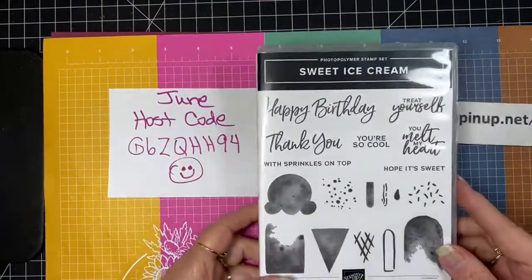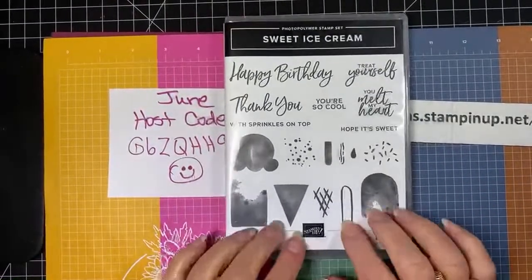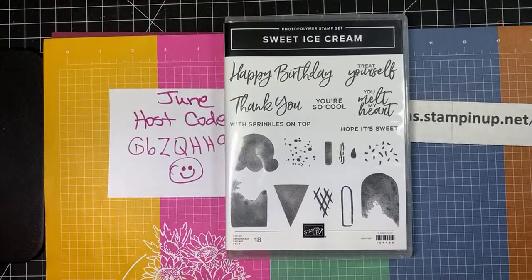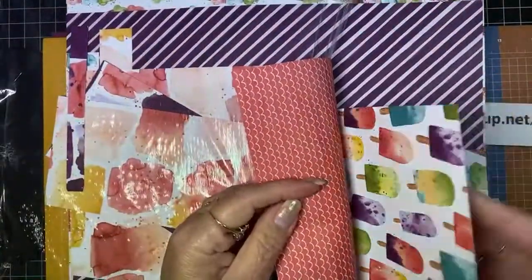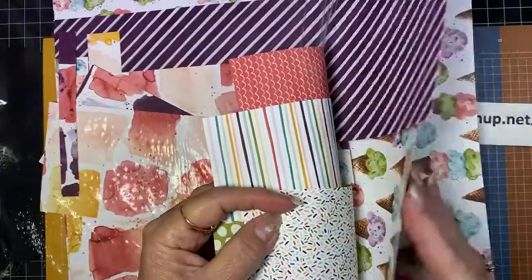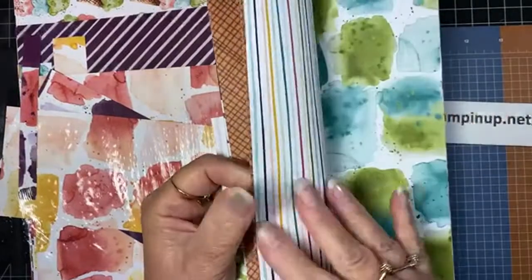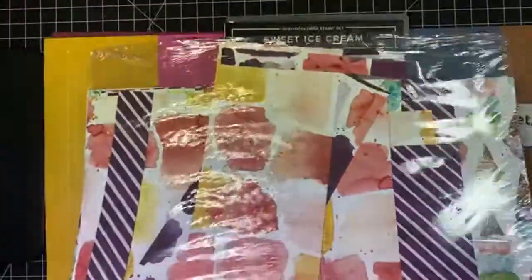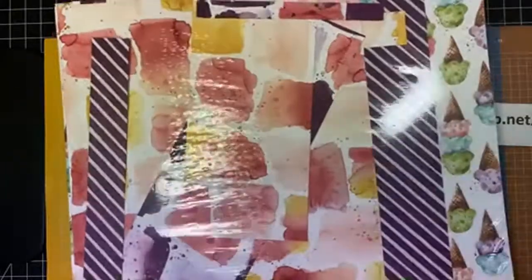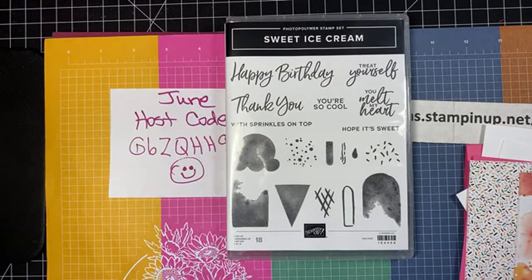All right, so I couldn't let this current mini catalog end without using the sweet ice cream set once again. I'm also going to use the papers. I love these papers, and if you love these, get them while you can. Tomorrow is the last day you can order these. Look at this, it looks like an ice cream cone. They're just so cute. Love that stripe, the polka dots. I mean, this set is wonderful. There are also little sprinkles in the suite that you can use as embellishments or in a shaker card. There's also really pretty Blackberry Bliss ribbon.